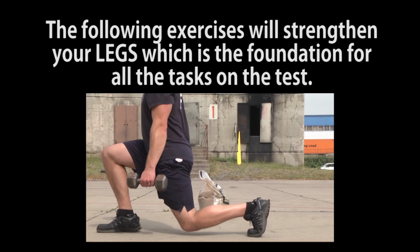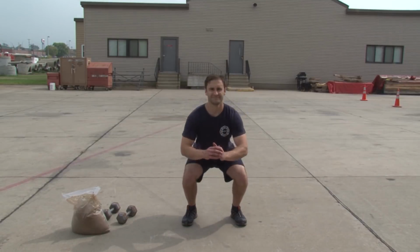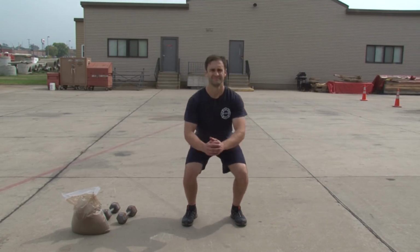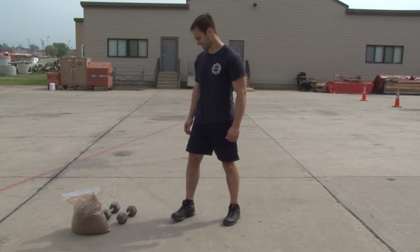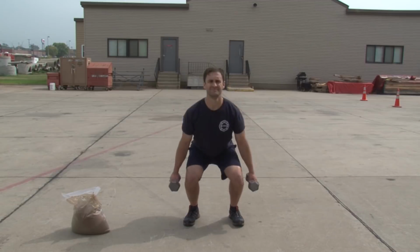The following exercises will strengthen your legs, which is the foundation for all the tasks on the test. Air squat. Stand up straight, maintain erect posture, and bend until your thighs are parallel to the ground. Press up through your heels and repeat. Add weight to increase strength and stamina.